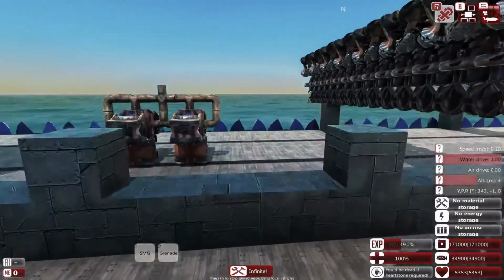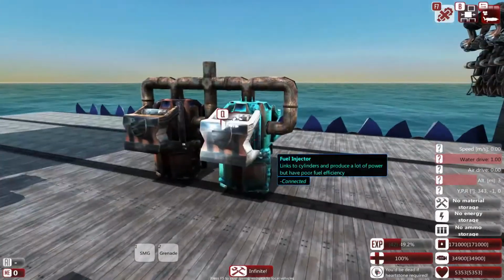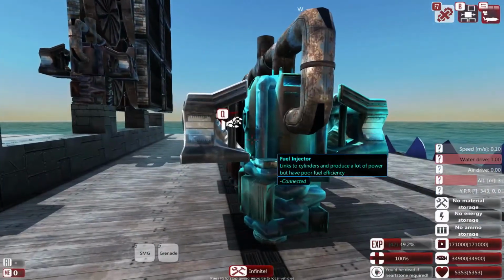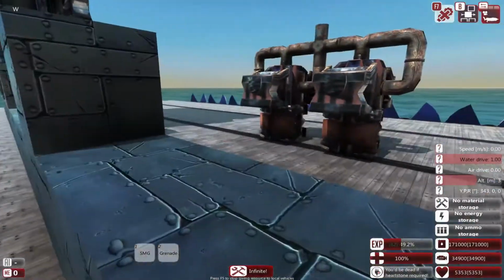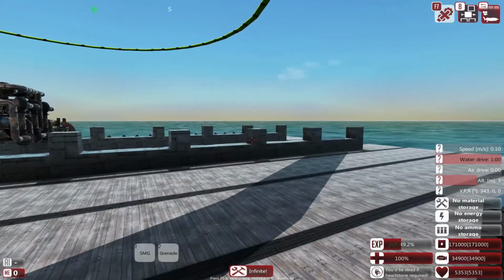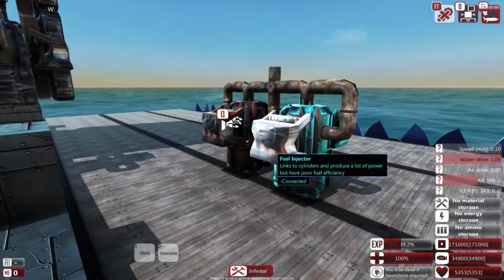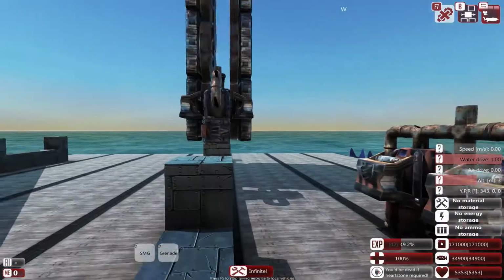All motors do it, but the more fuel they burn, the hotter they get, so injectors make it easier for your motors to overheat. So I tend to stay away from them and not really use them.